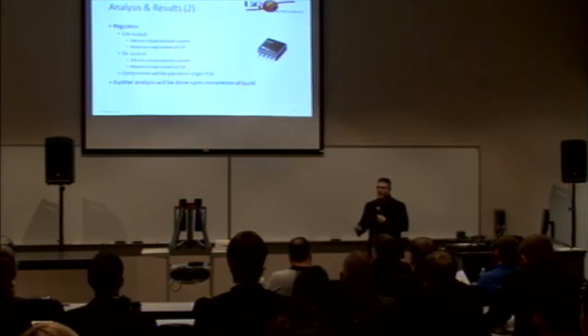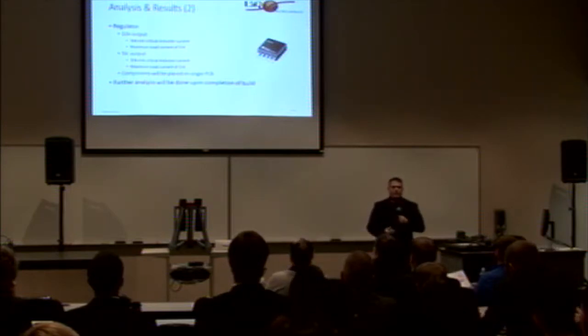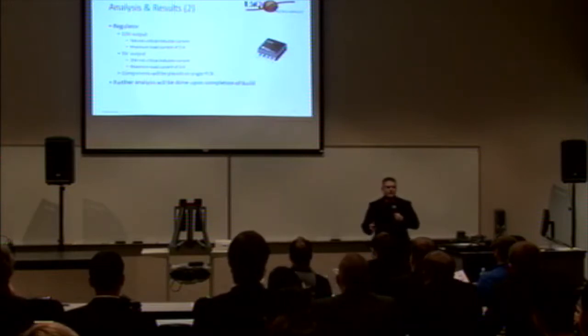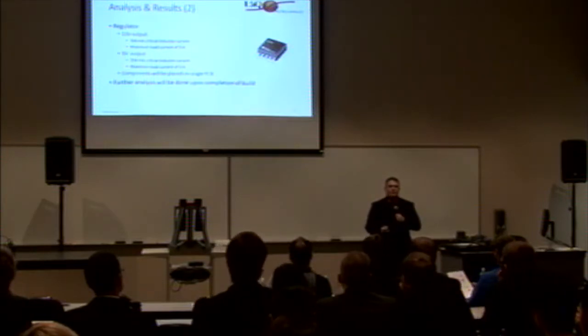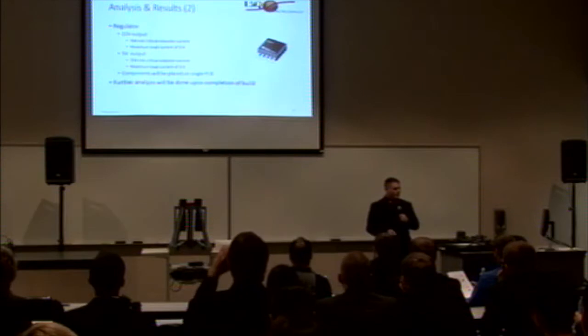Further analysis will be made for our regulators and battery once we have those components in hand and the circuit is fabricated. Those tests will include a discharge test as well as making sure that our output voltages are within a specific tolerance.